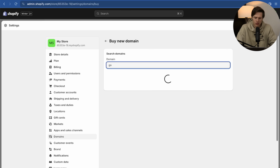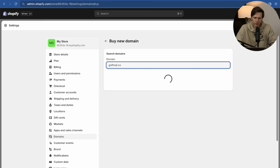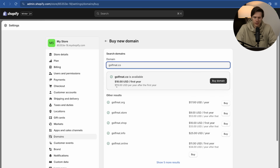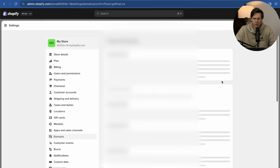So I'm going to say maybe golf mat, see what's available for golfmat.co. Maybe golfmat.co is available. There we go, $18 per year, and then $29 per year after that. It's a little more expensive than some other domains. I would like to see it around the $20 range, but you know what? I kind of like that. Golfmat.co, simple. It's exactly what we're selling. It's what we want. So I'm just going to go with golfmat.co on this one. Pretty short, pretty simple, and memorable.